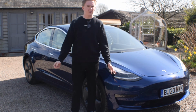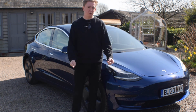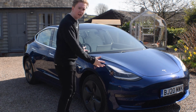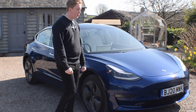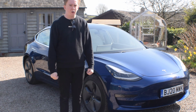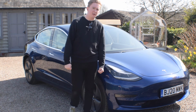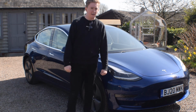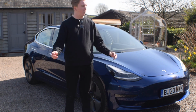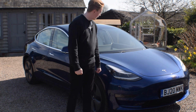Now, I can't exactly hide it anymore, or postpone it, or pretend like it's not here, because it is. This is our Tesla Model 3 long range that I know you've all heard me going on about. We've been waiting for it for the last 17 weeks, and we honestly didn't think we were going to get it anytime soon, considering what's going on in the world. But we've had a bit of a stroke of luck really.